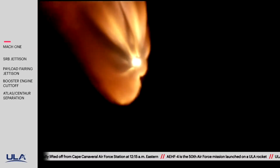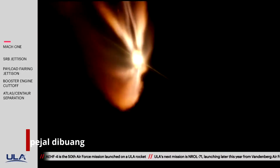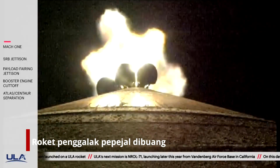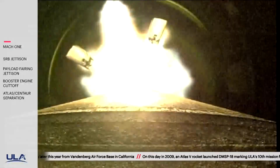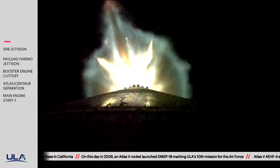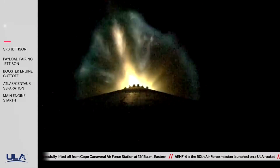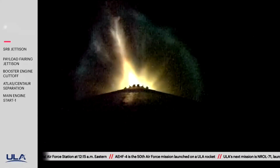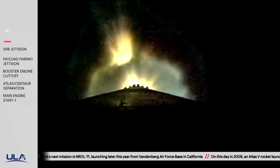And we have burnout on all 5 SRBs. RD-180 throttling back up to full thrust. 1 minute 45 seconds into flight. 1 minute 50 seconds in. And we have jettison of all 5 solid rocket boosters. Now passing 2 minutes into flight. Vehicle is now on closed loop steering. And vehicle is now passing Mach 5. Now 2 minutes 10 seconds into flight. RD-180 pump speeds and injector pressures look good in the full thrust mode.